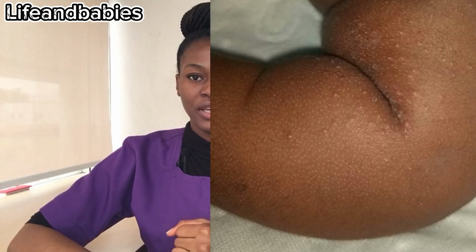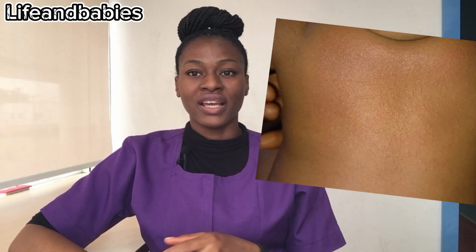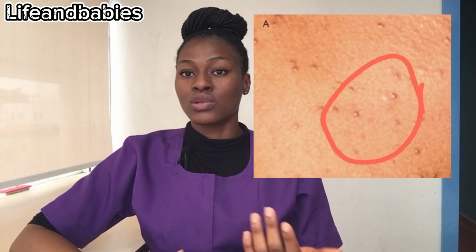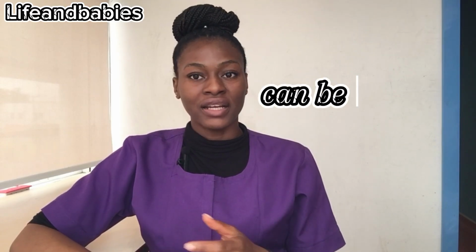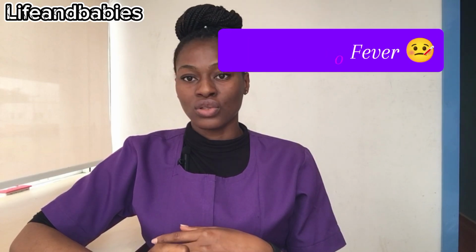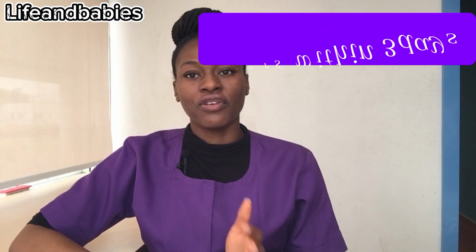So in identifying a heat rash on your baby's skin, you should first know that the bumps appear like that of pimples in an adult. It can be clear in color. It can also be red in color. It can at times take the color of your baby's skin. Heat rashes can contain fluid inside of them, and they are itchy, and heat rashes do not cause fever. And if properly cared for, heat rashes should disappear within 3 days from the time of appearance.